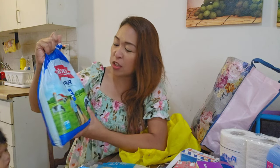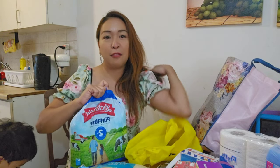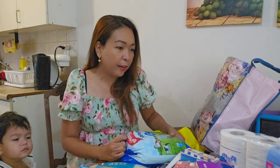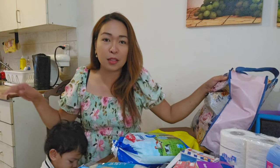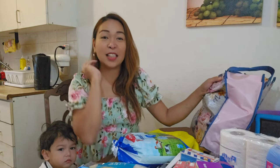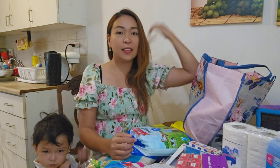Here, 2% milk for Jojo because he still drinks fresh milk, and also the girls, my $2. And I keep looking around there. I couldn't find the chocolate syrup because my baby loves, nowadays he only drinks his milk with chocolate syrup. Yeah, I mix the milk with chocolate syrup. So yeah, guys, let's proceed to the next.